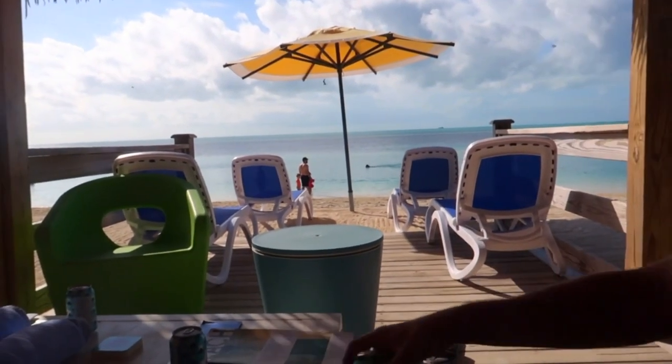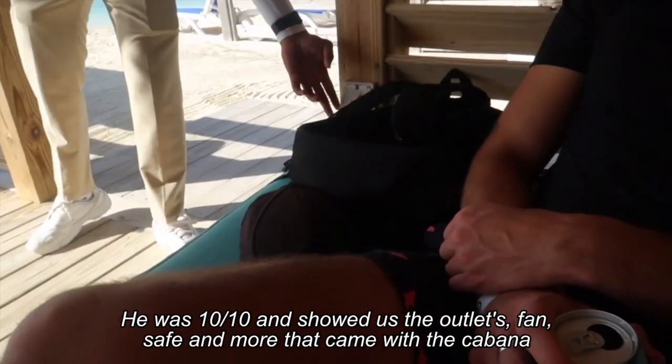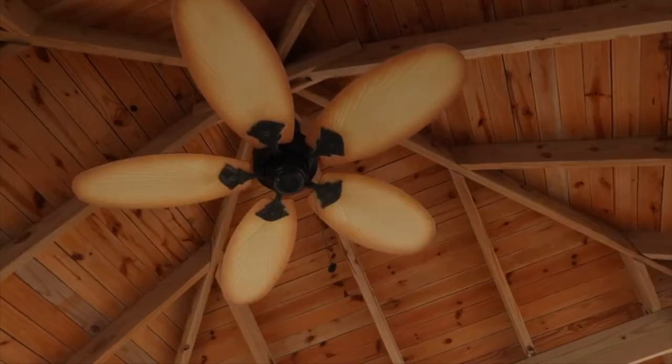It's nice and private. You got a charging point here, just in case you want to charge your phone, anything. This is the button for the fan. Oh, I didn't even see there's a fan.